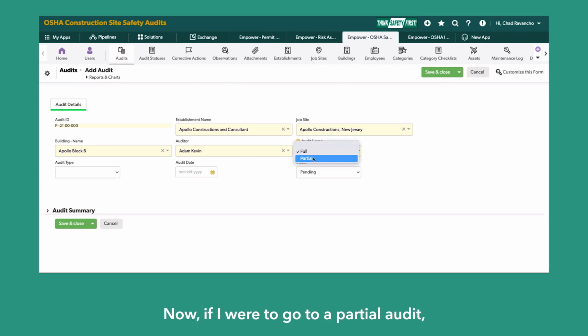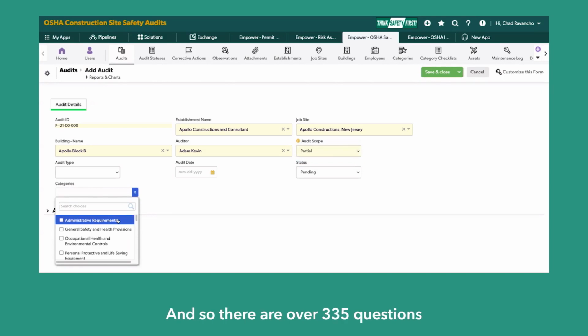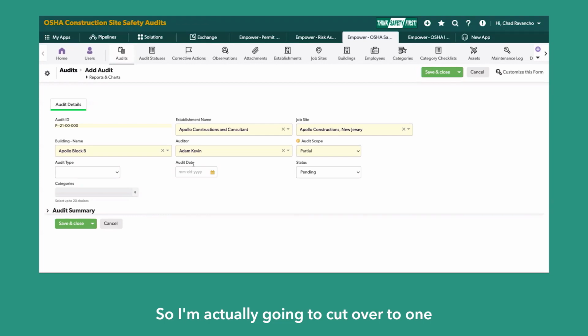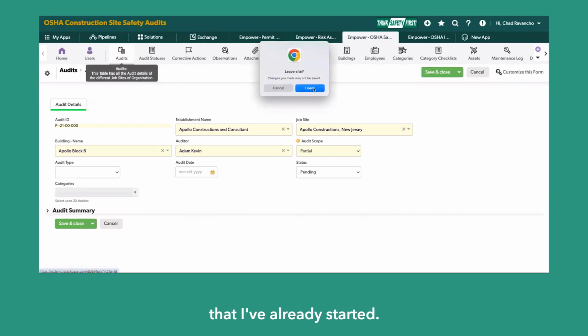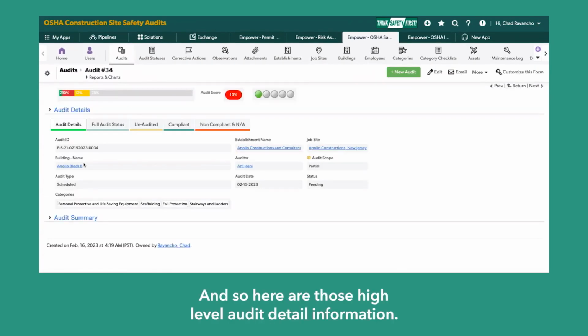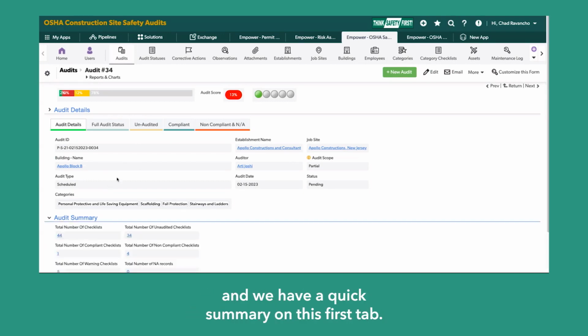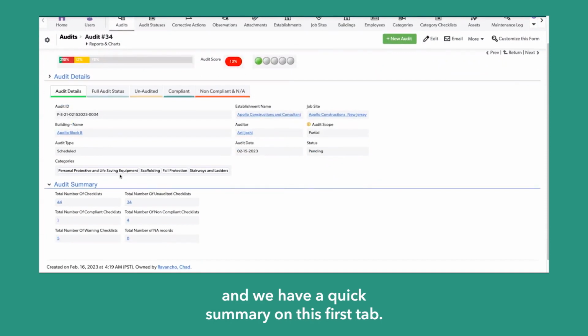Now, if I were to go to a partial audit, I can define the categories that I need to review instead. And so there are over 335 questions across 25 different categories that can be included in a single audit. So I'm actually going to cut over to one that I've already started. And so here is that high-level audit detail information. We've defined a couple of categories here to be audited, and we have a quick summary on this first tab.